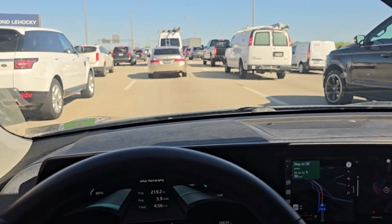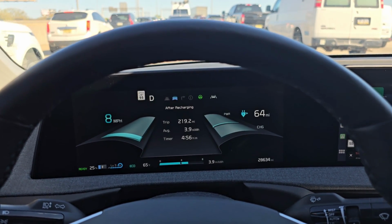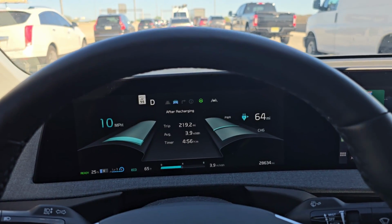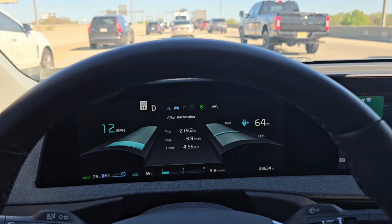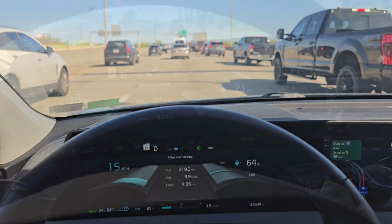Well, I was planning on stopping to charge, but with how slow I am having to go because of this traffic, I am actually getting really solid efficiency right now at 3.9 miles per kilowatt hour, and I should be able to make it the entire way without stopping.